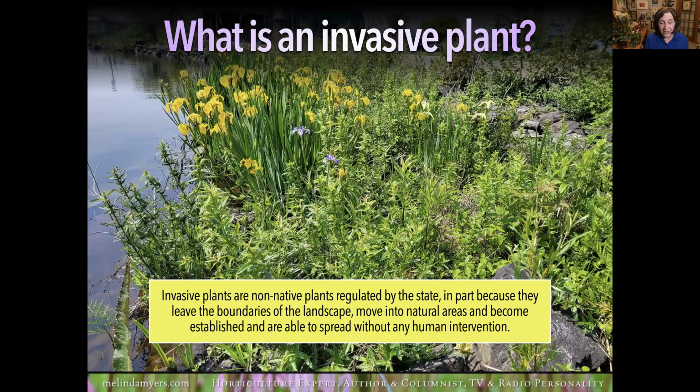So what is an invasive plant? It's non-native. This is the Wisconsin description of an invasive plant. Non-native plant that really can cause harm.